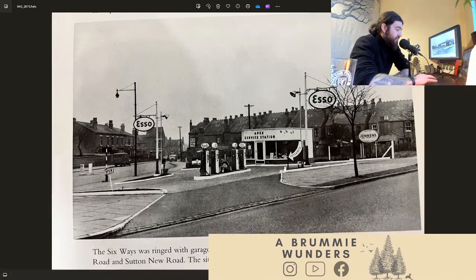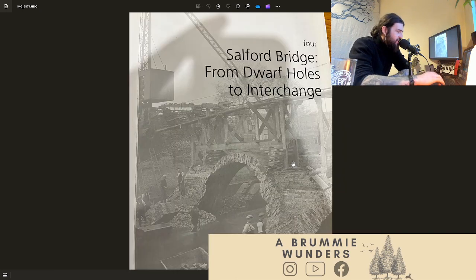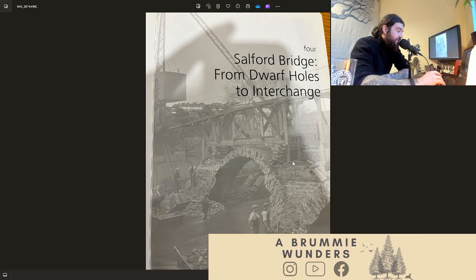Oh, what's that then? The Six Ways was ringed with garages. This is the Apex service station at the junction of Summer Road and Sutton New Road. The site is now occupied by an electronics shop. So I think this book actually is from the mid 90s, so it's a bit outdated.